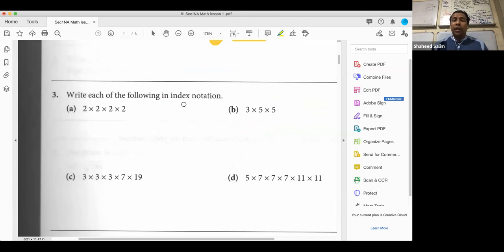Okay, so can you write now? Write only for number A first. Okay, number B, I will tell you how to do in a moment. For the first one, if you think you can do the next one, the B, you try B. Try C, try D. You try. Index notation means the different number only can appear once.